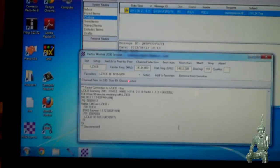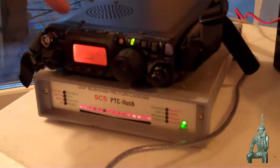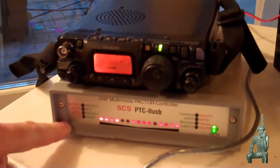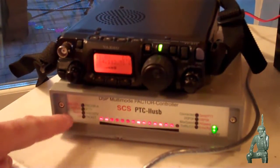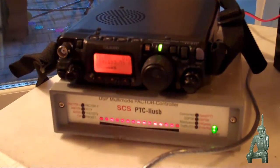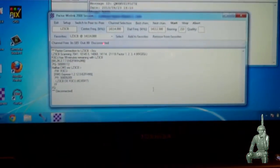Hello, YouTube and preppers. This is the Comms Prepper with a short video I actually wasn't planning on making. This was my weekend project, to configure my bug-out bag radio, the Yaesu FT-817ND, to interface with my HF radio email modem, the SCS-PTC2 USB modem. And the radio and the modem are running off of this 12-volt battery over here, connected to the laptop computer. And this is going to be my bug-out bag configuration for emergency communications.